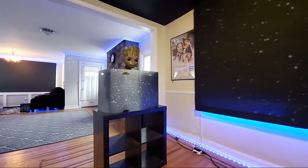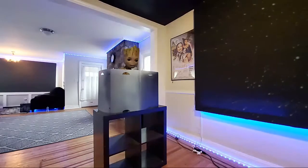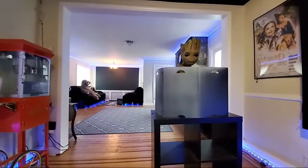All right, let's go into blank mode real quick. Let's see if we can see Groot again. No Groot. Can you see him? Can you see Groot at all? Nope. No. That's why we call it dark invisible.